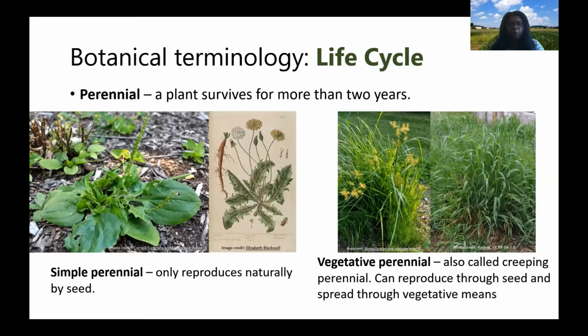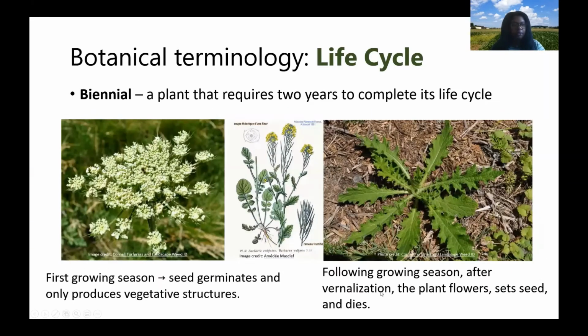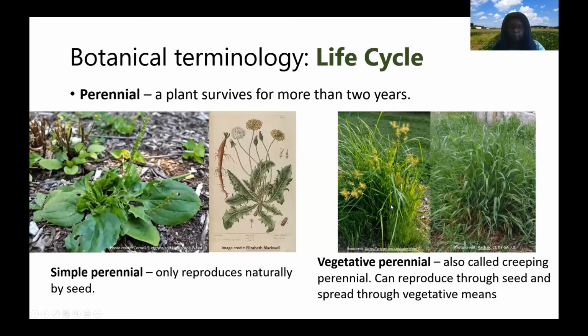So a good example of that is bull thistle, like you saw in the previous, this right here, and Canada thistle. Bull thistle grows as a biennial. Canada thistle grows as a vegetative perennial or a creeping herbaceous perennial. If you identify something as bull thistle, but it's actually Canada thistle, and you employ the techniques you would use for bull thistle, you probably will not get rid of your Canada thistle infestation, because Canada thistle also spreads by rhizome. So even if you pull up the plant or cut back the plant, as long as you haven't removed all those plant pieces, it's still going to come back until it exhausts its carbohydrate reserves.